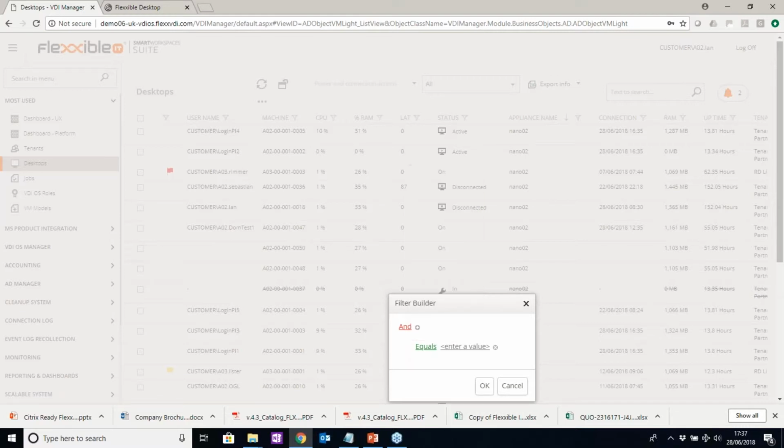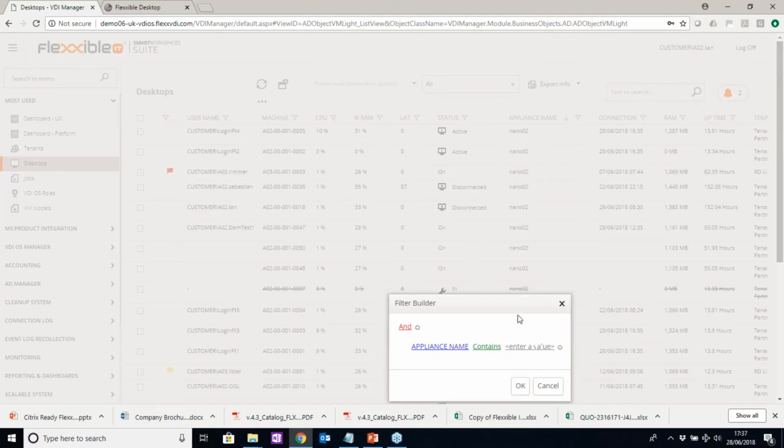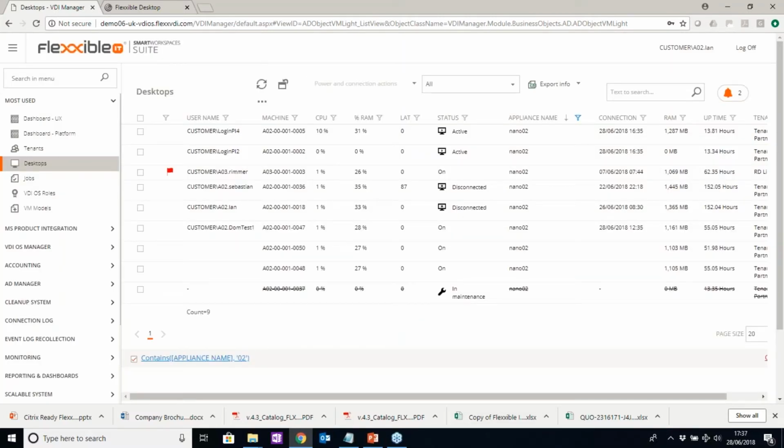Similarly, in sessions, I'm able to view all of the sessions, including desktops, the SDI, your applications, and again, this screen gives you the exact same capability to customize your view and build advanced filters. So all of this capability that I've just shown you is available via this sessions view as well.